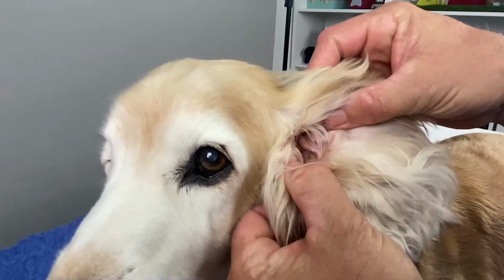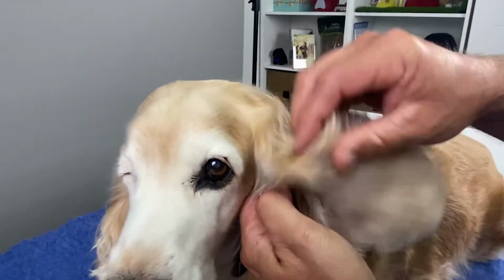Ears. Lots of older dogs go deaf. There's very few older dogs that go deaf because of something that's actually happening in the ear canal. They certainly get ear infections, and occasionally they'll get narrowing of the ear canal, but most of the time it's an ageing change that we can't do anything about. But you certainly want to make sure they haven't got chronic ear infections.